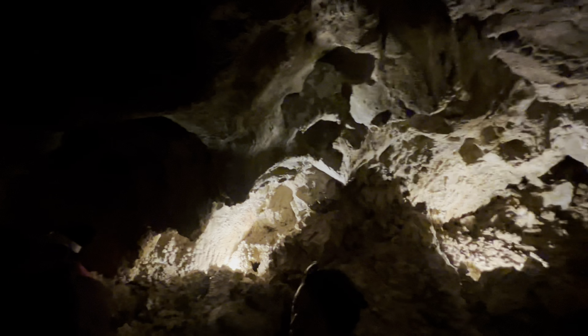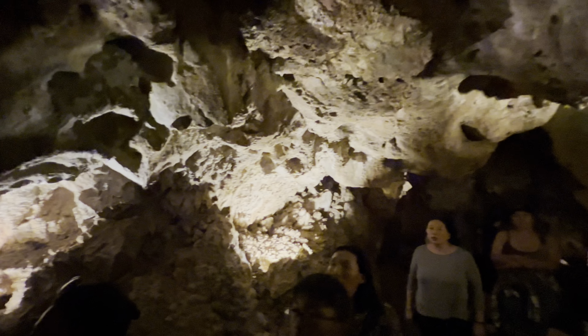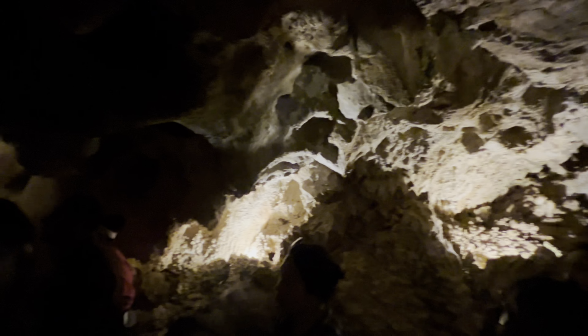So this is a limestone cave. 98% of the caves in the world are made from limestone. And limestone is just basically shells and bone that's been smooshed down over millions of years. Used to be a shallow sea covering this area. All the creatures that lived and then died in that sea, their bones and their shells float down to the bottom. The water over time compresses it down and you get limestone like this.